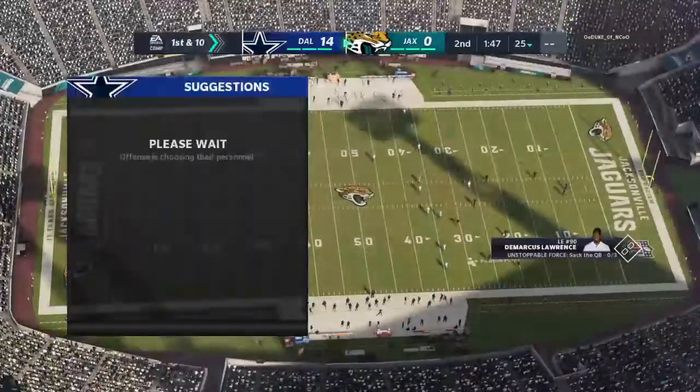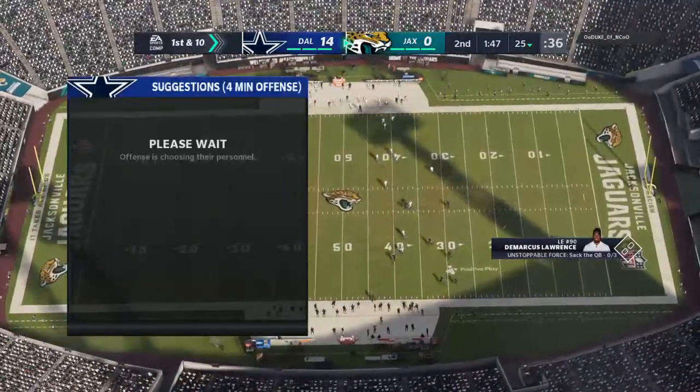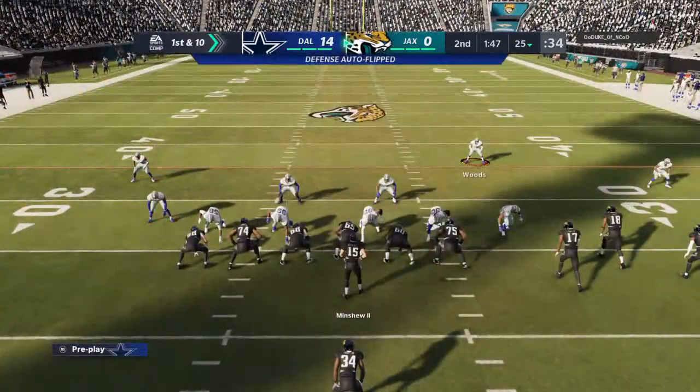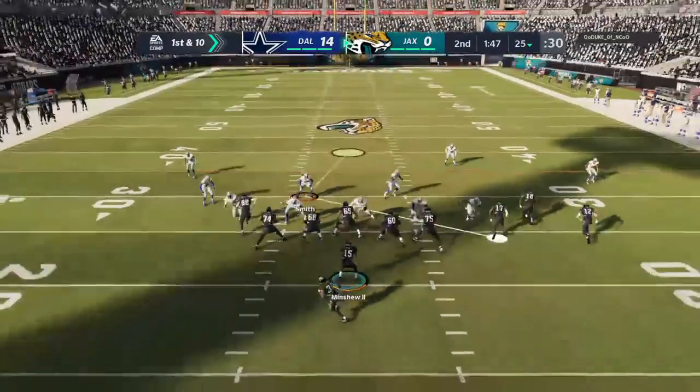And that one will bounce out of the back of the end zone, so we will start here at the 25. The Jacksonville offense set to begin their next drive. And they're in a bind early here, down 14-0.